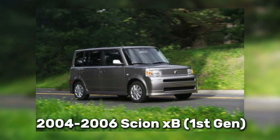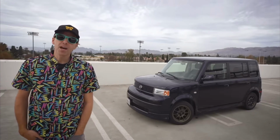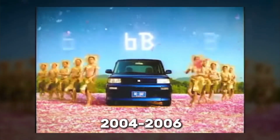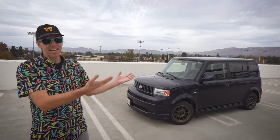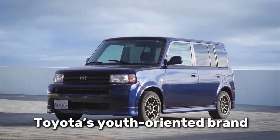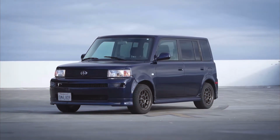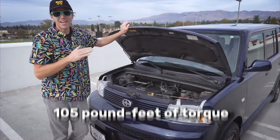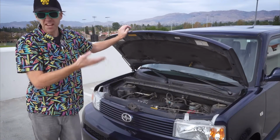2004 to 2006, Scion XB, 1st generation. Now for something a bit quirky but very useful, the 1st generation Scion XB, sold from 2004 to 2006. This car is famously boxy, but that shape means a huge amount of interior space for passengers and cargo. Scion was Toyota's youth-oriented brand, so you get Toyota's reliability built in. The engine is a 1.5-liter 4-cylinder that makes 108 horsepower and 105 pound-feet of torque. It's not powerful, but it's perfectly adequate for city driving.